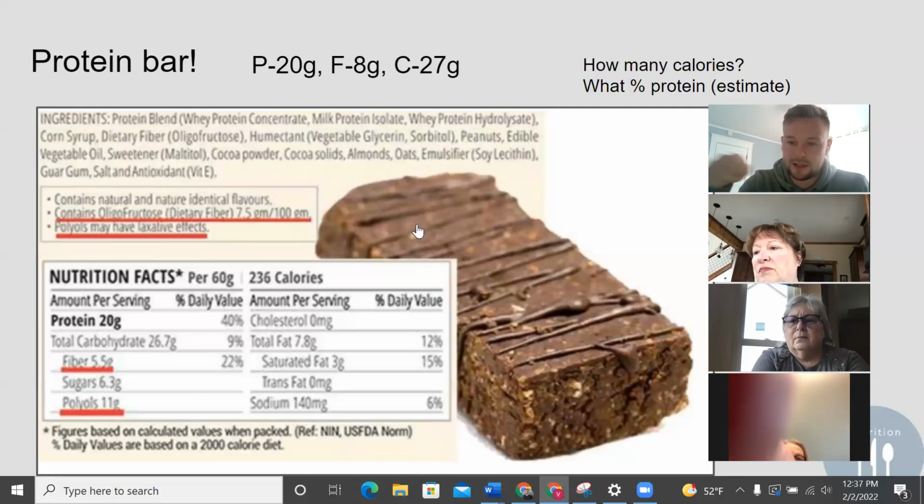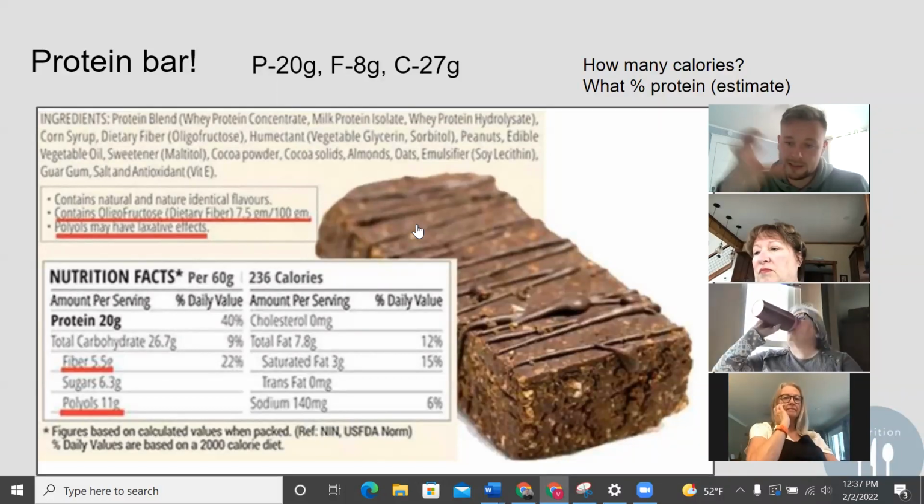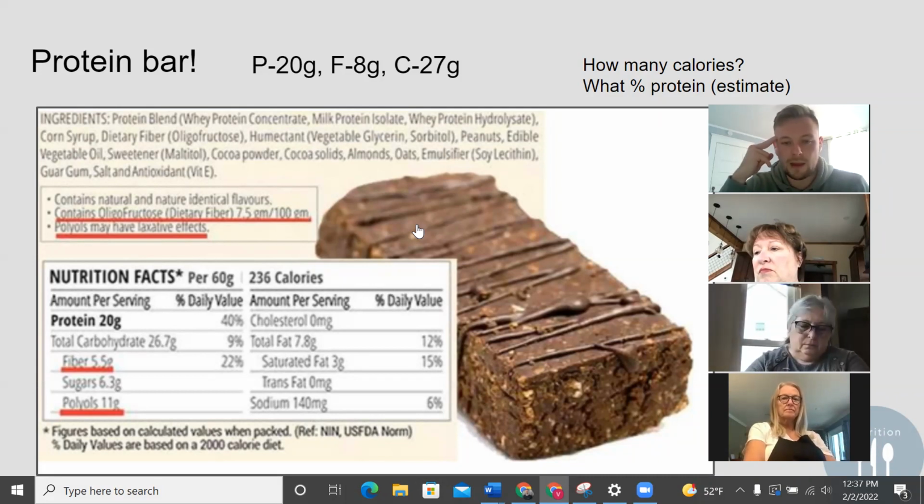On the weekend, I'll do some whole bread French toast where I dip it in eggs. I do some really good seeded breads. I put a little bit of maple syrup on. So I do a little bit. But if you have pre-diabetes or diabetes and you eat a bunch of maple syrup, your blood sugar is going to show it.